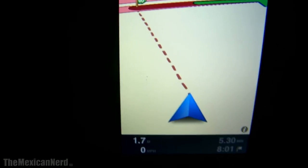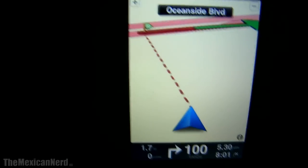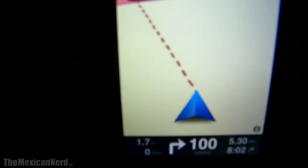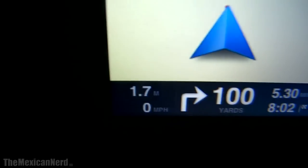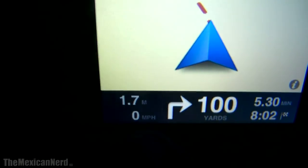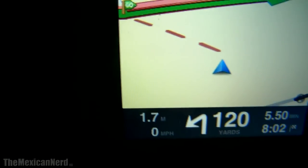Alright, so I'm out testing out the TomTom app for the iPhone. I was trying to drive and film and talk at the same time, but it was really hard to do. So I just pulled over to tell you what my experiences were with it. Something I really liked was the miles per hour here on the corner. Whatever it said here, I would be actually driving on the car speedometer. It said 54 here, and that's exactly what I was driving.